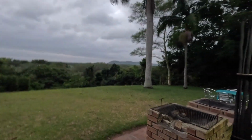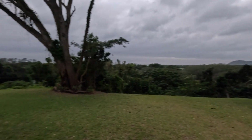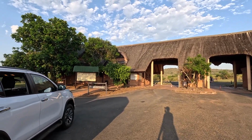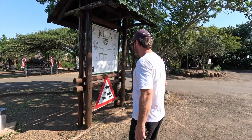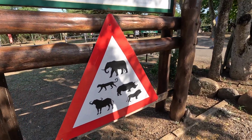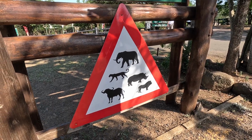The next day, we were up bright and early to start our self-drive safari of Imfolozi and Hluhluwe National Parks. Here we are at Hluhluwe Imfolozi Park. So, Pickles, this warning sign: elephants, cheetahs, leopards, rhinos, buffalo, lions.